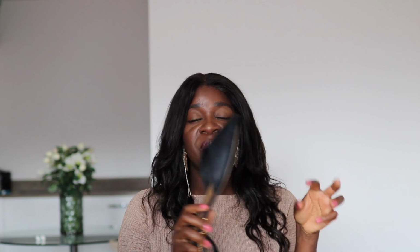I do have a pair of flats from Zara that is fabric, and over time it has taken the shape of my feet, so it doesn't look flattering anymore because, like I mentioned, I have wide feet. So that's something to keep in mind for myself.